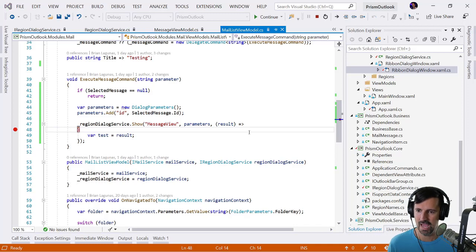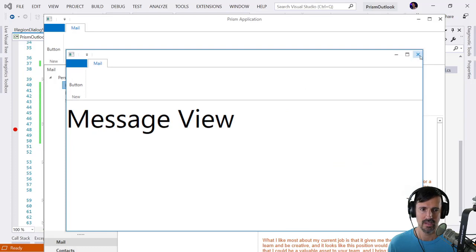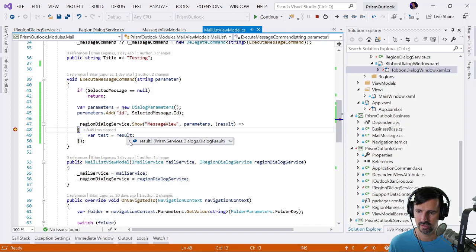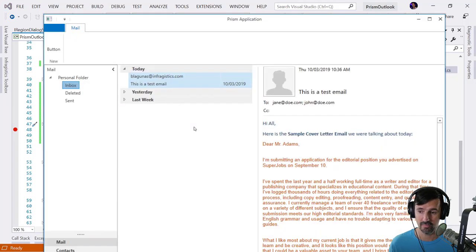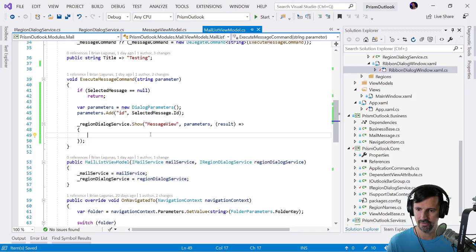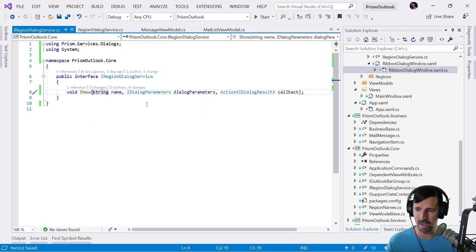Perfect. Now, let's see what happens if we open the dialog and just close it from the X. Result none and no parameters. Perfect. Okay. So I think we have the bulk of our problems solved. I'm going to just empty that out for now. When it comes to the dialog, I think we can wrap the dialog up for now.